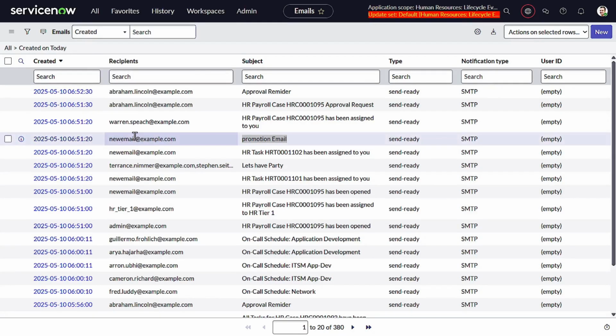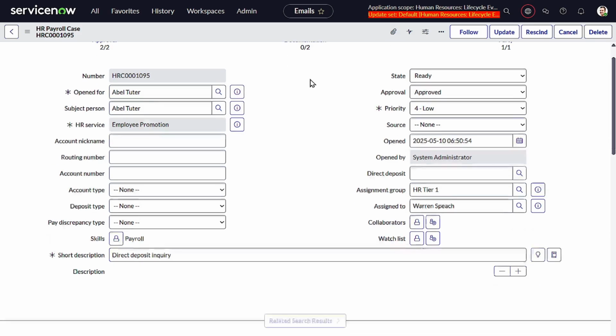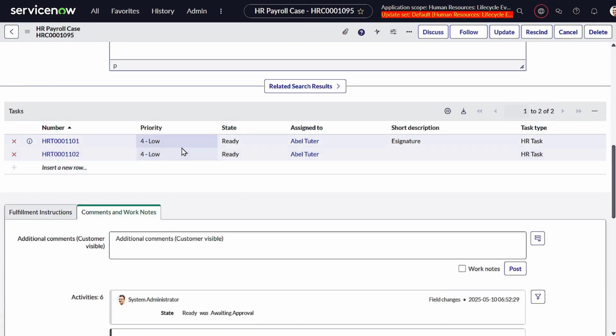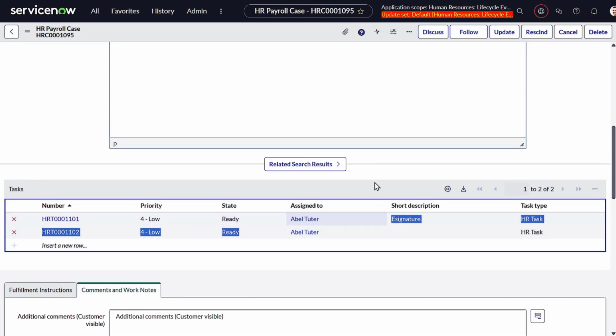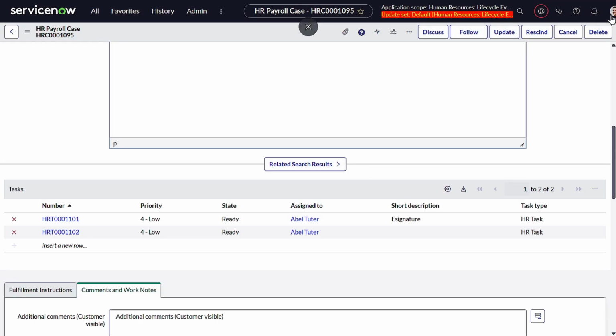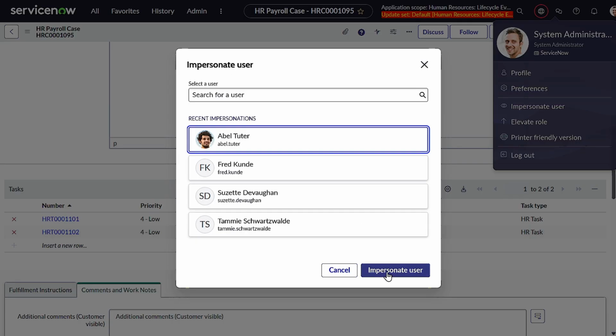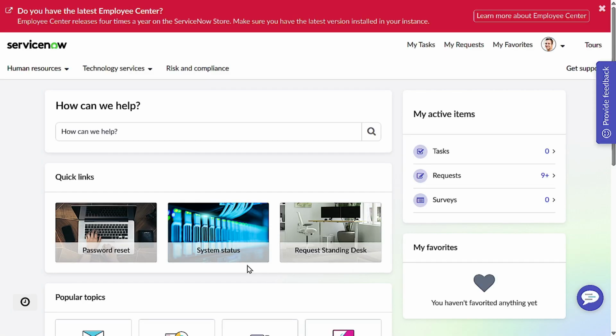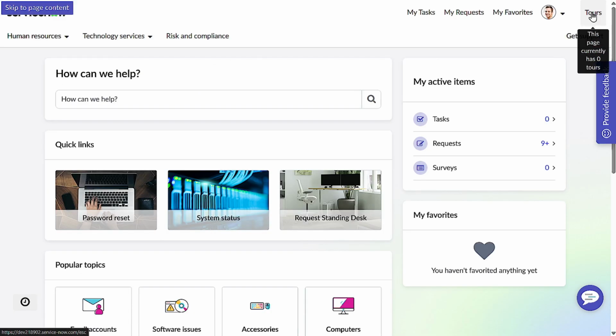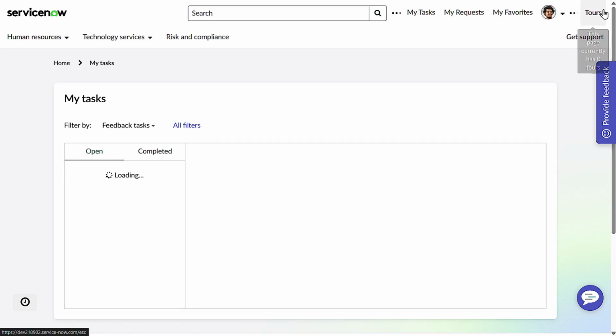Now let's go back. And now we have documentation. So we got two documentation tasks created, e-signature, both got assigned to Abel Tutor. Perfect. Okay, I messed it up, but it's good. I have to impersonate only one time. E-signature and document upload. So what we'll do, we'll just go impersonate Abel Tutor. And if I refresh the page, okay, it got impersonated as Abel Tutor.